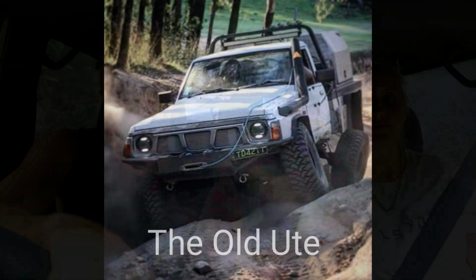So I might even throw some videos and pictures up of the actual car that we're towing with, so everyone can see what we're talking about. And obviously there's videos with the trailer.